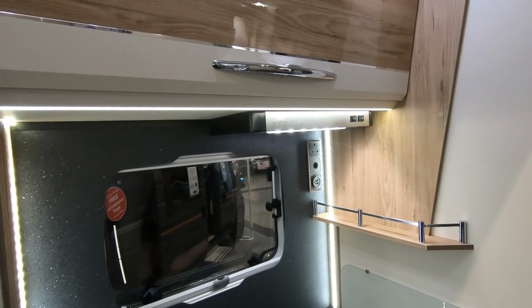Have we ever slept four people in our motorhome? No, got grandchildren. Or maybe we're just... We've just got dogs. Maybe we're just unpopular with people. No one wants to stay with us.